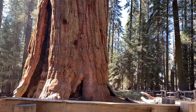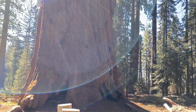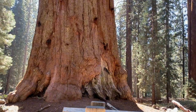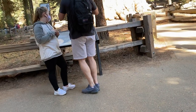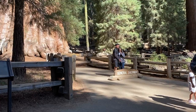Well, this is the end of the first part of our hike. We made it to the world famous General Sherman tree. This is the widest tree on record at 36 feet across. It is also the world's largest tree by volume. It draws quite the crowd, so we didn't stay too long, but we love making a visit to this part of the park.